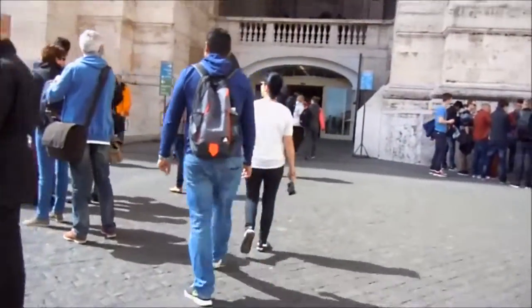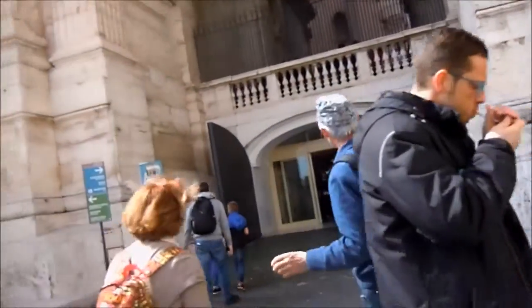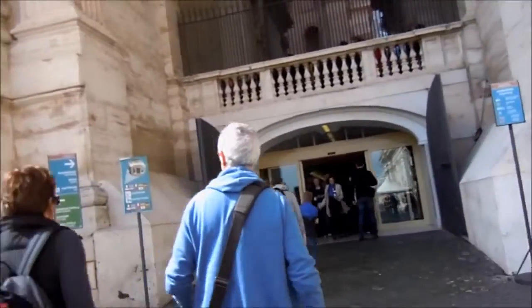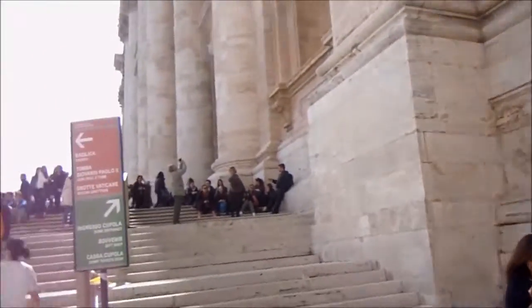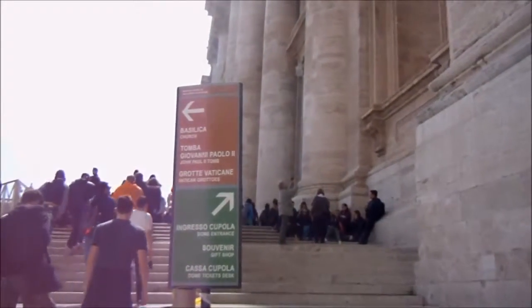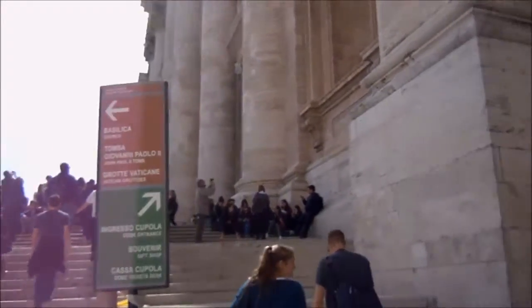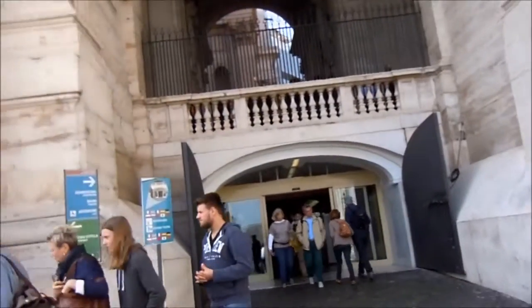Oh, let's have a look over here. Is this just the souvenir shop? Tour guides. Dome entrance, there we go. That's the church. The top. Huh? The top? Yeah. Oh yeah, that's old church.